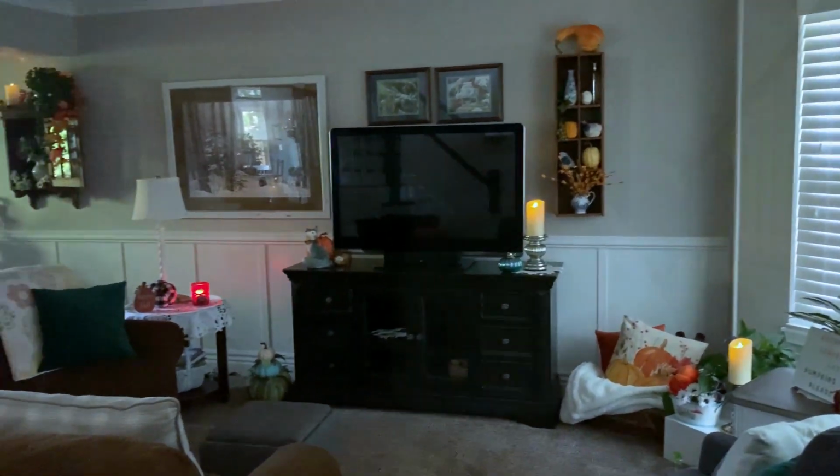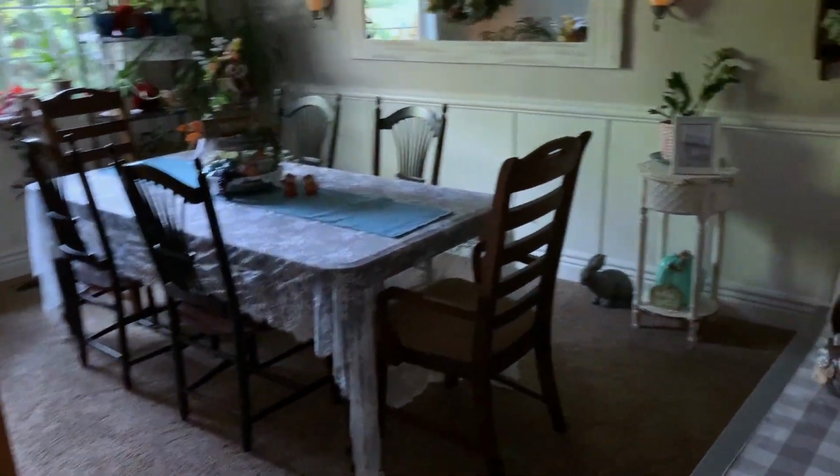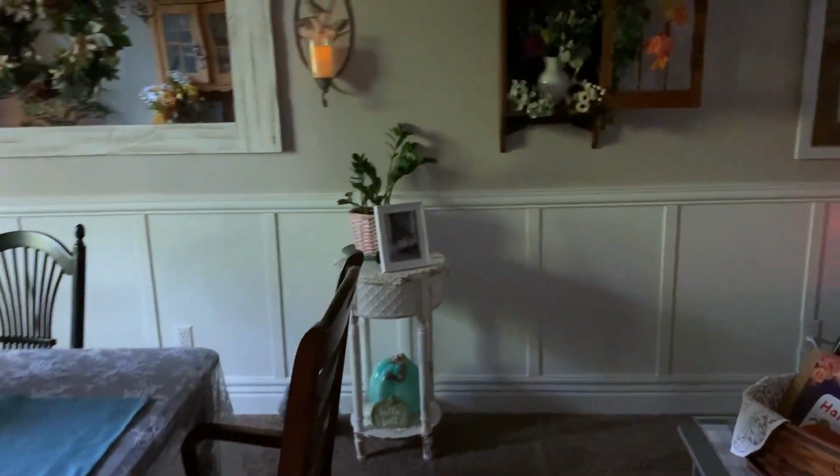And let's move on. Friends, I am now in my dining room area, and I'm going to take you around and show you how I styled my hutch. Let's start over here on this side of my dining room.